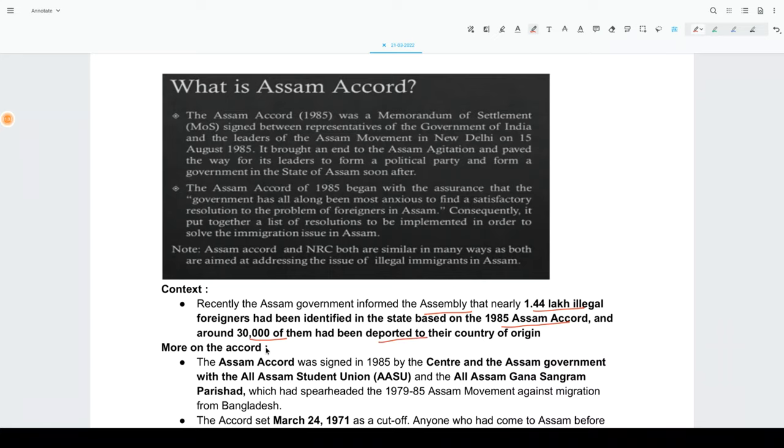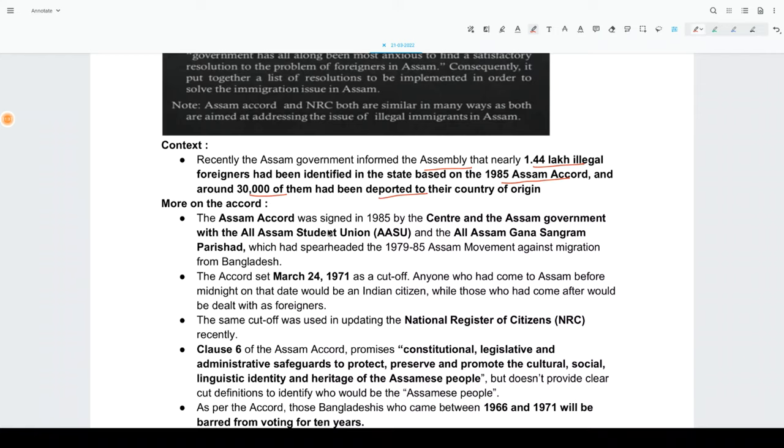Now, what is the Assam Accord? The Assam Accord was signed in 1985 by the center under Prime Minister Rajiv Gandhi, and the Assam government with the All Assam Students Union and the All Assam Gana Sangram Parishad, which spearheaded this Assam movement against migration from Bangladesh.